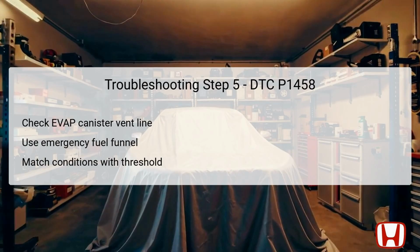The fifth troubleshooting step involves identifying issues with the EVAP canister vent line or related components. Begin by inserting an emergency fuel funnel, which is usually stowed under the cargo lining, into the fuel filler neck and wait for approximately 1 minute. After this waiting period, utilize the HDS to analyze the FTP sensor's pressure values.